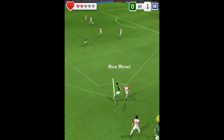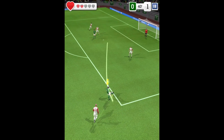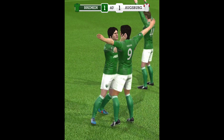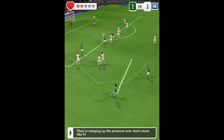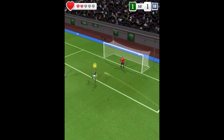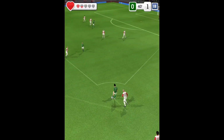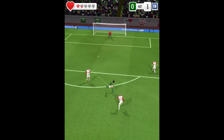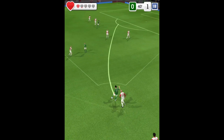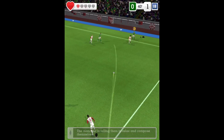Moving down the flanks here. Really well played. Great chance here. He shoots. They've struck back at a level. Into the danger area. Well, that's good work by the defence. Just offside. Played wide. Played wide. That's well out. Played wide.